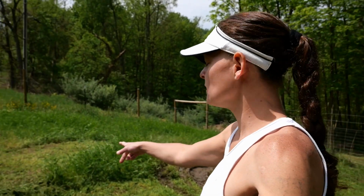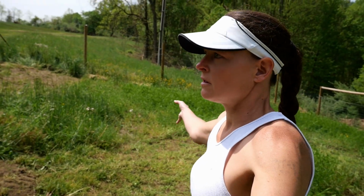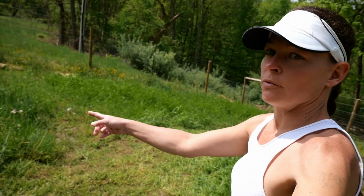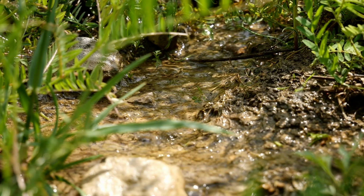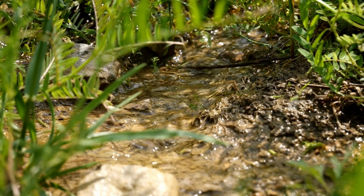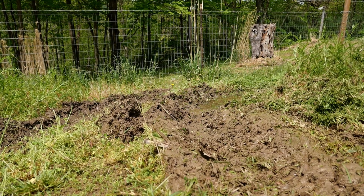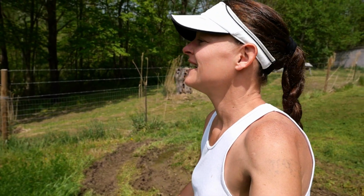Down here on this side of the garden, there's like this natural spring that kind of comes up through the ground and runs through the garden, and it is really running. It is super, super muddy. Kind of got a little squirrely down here. I had to put the Kubota in 4x4. It was starting to slide and I was worried it was going to slide into that fence.